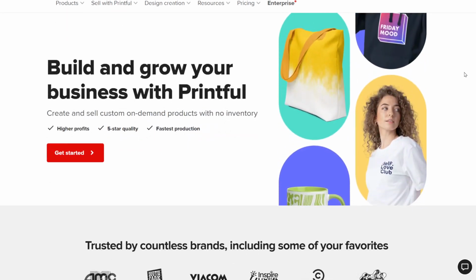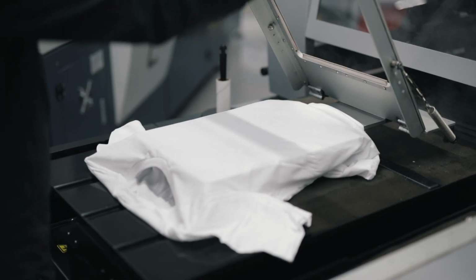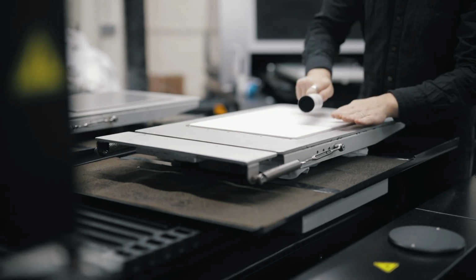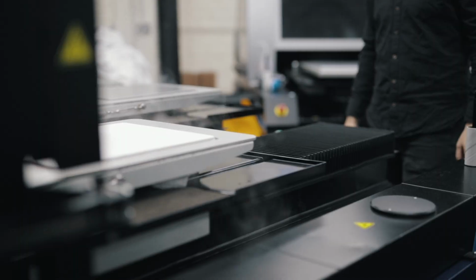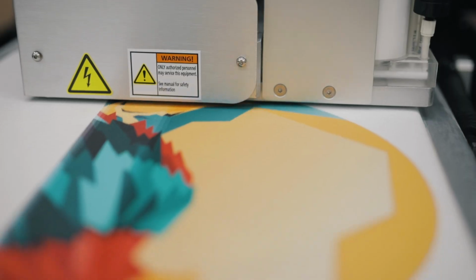All you need to do is upload your designs to Printful, and they will automatically sync with your WooCommerce store. Each time someone orders a product from your WooCommerce store, Printful receives the product details and customer information. Then they begin fulfilling the order and shipping it to your customer.